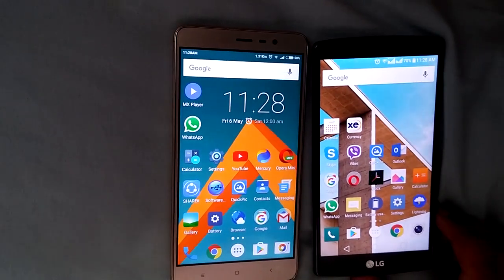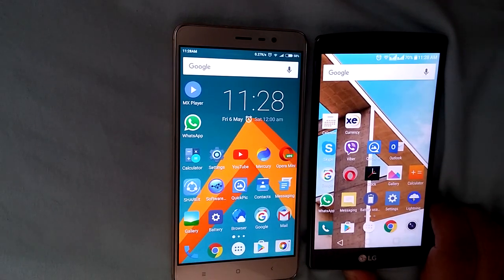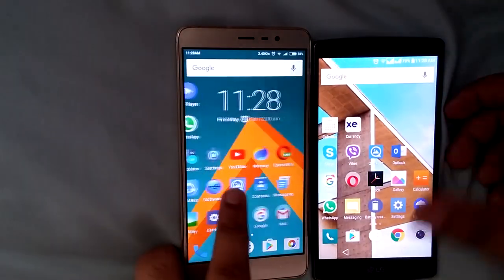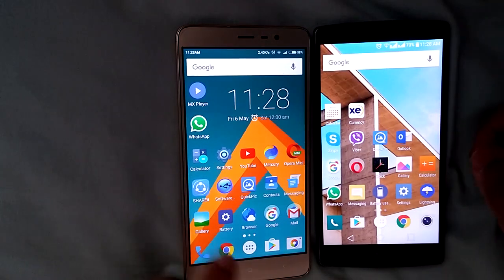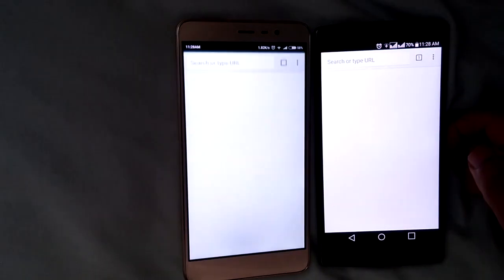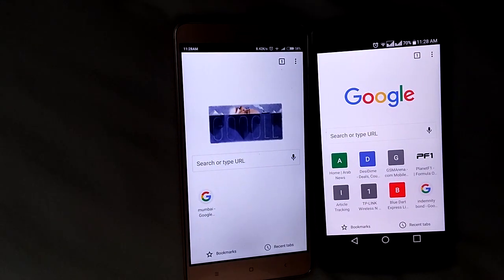You can clearly see the difference in color saturation in the Chrome icon between these two displays. The Redmi Note 3 is much more true to life, whereas the G4 goes for oversaturation of colors, AMOLED style, even though it's not quite as bad as AMOLED. So again, a negligible performance win for the LG G4.